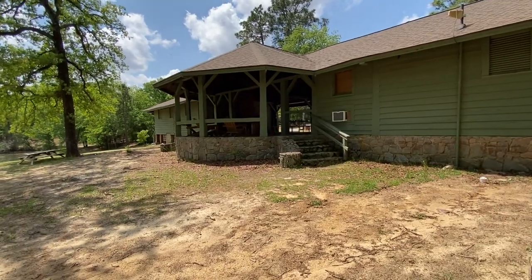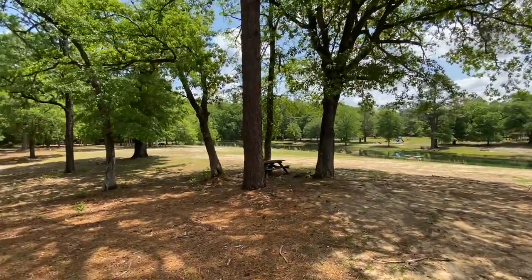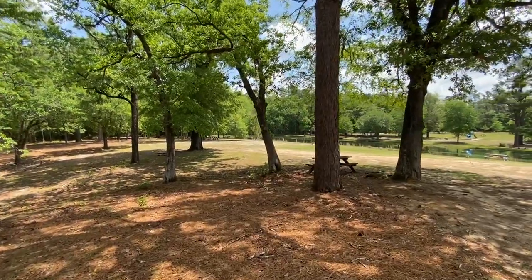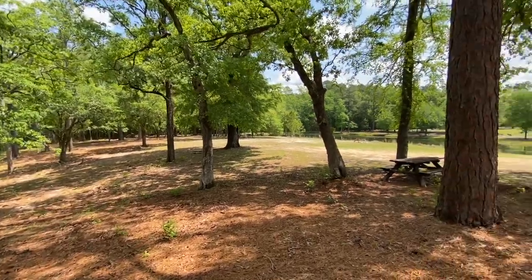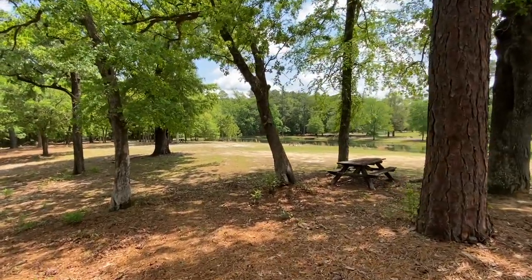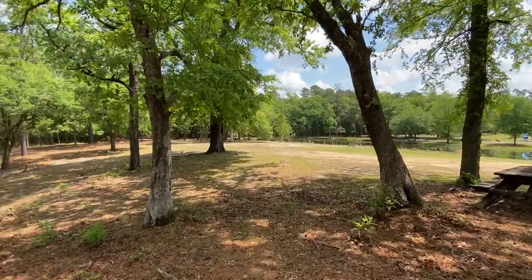And I love the stonework on that building right there. That is so pretty. Also, let me see if I can get myself down this hill so I can get to the mountain laurel. I see it. Bad thing is, if we get down, I got to get back up.